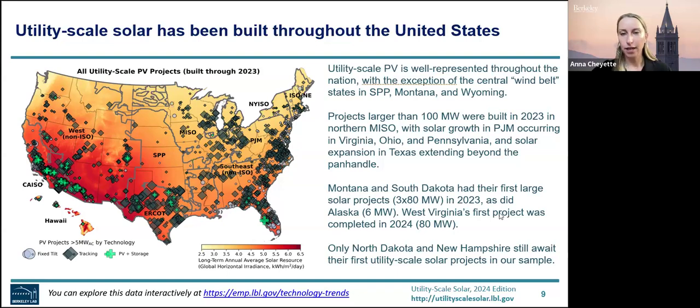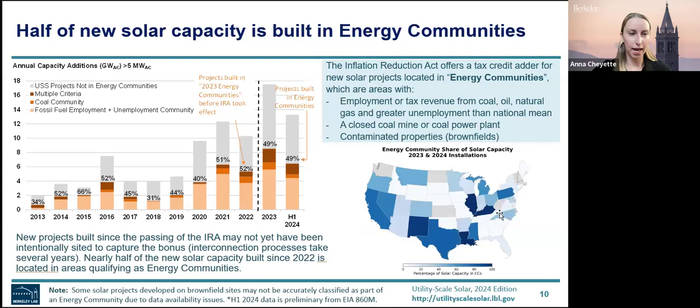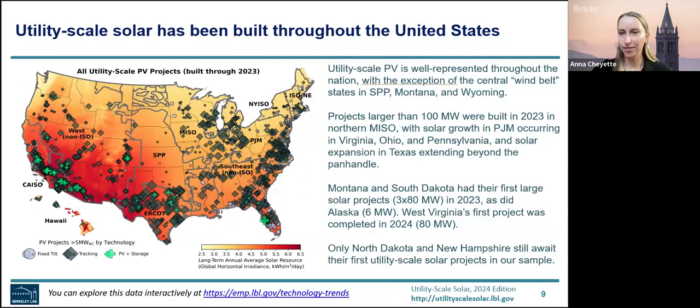In 2023, hybrid solar storage projects once again had record deployment with 52 new projects, both as new hybrids and as battery retrofits to existing solar plants. California added the most storage capacity in 2023, followed by the non-ISO West.